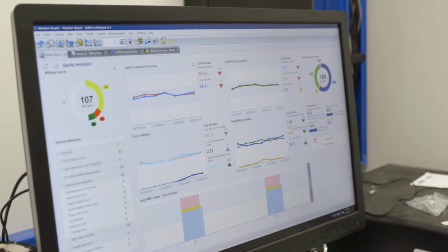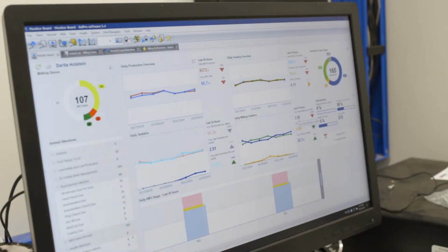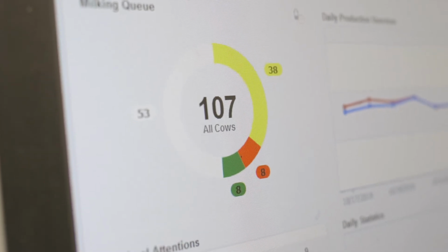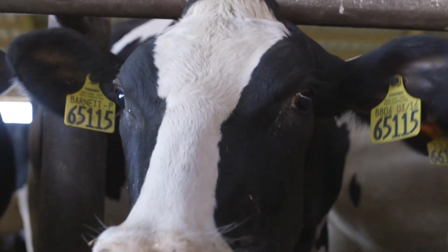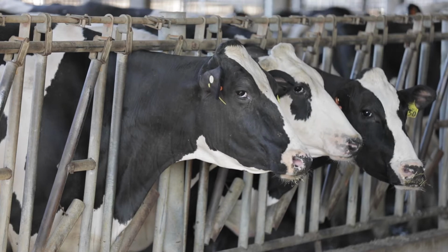From a producer's standpoint, optimizing production can also lead to improved profitability. A herd that's built on higher producing cows generates higher returns on fewer animals, VerBoort says.